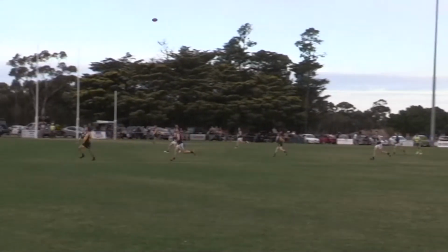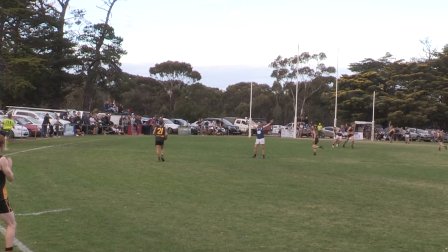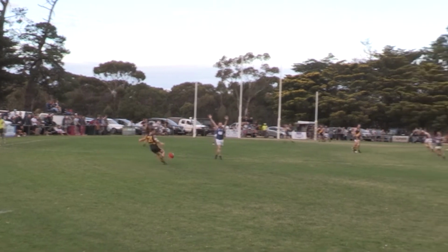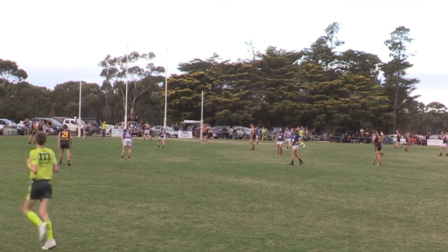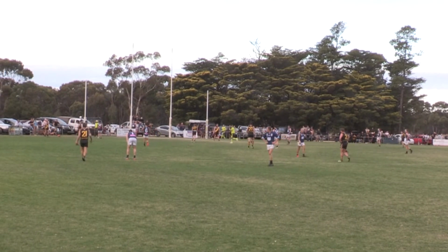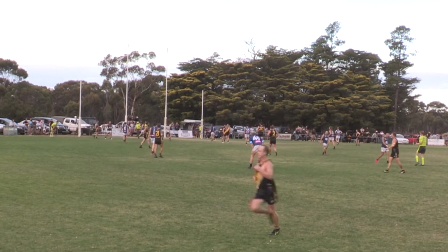Bowden goes wide, looking for Jacques. Jacques Bowden takes the mark in front of Wallen. 55 out from goal. BJ in the pocket, goes in that direction. Good vision. And kicks it out of bounds for a throw in. Jacques not happy. BJ not happy. Bannockburn not happy. Winch happy.